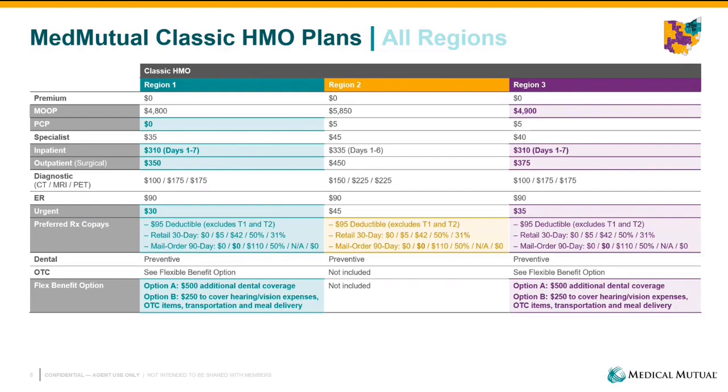These plans also have preventive dental built into all of the plans. And then as you'll see listed at the bottom, just your regions 1 and 3 will have those flexible benefit options. Option A gives an additional $500 in dental coverage. Option B gives that $250 allowance.